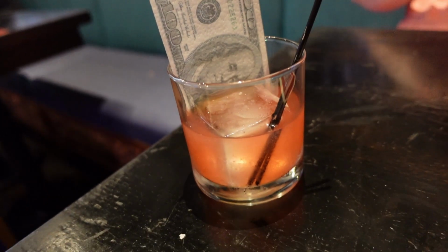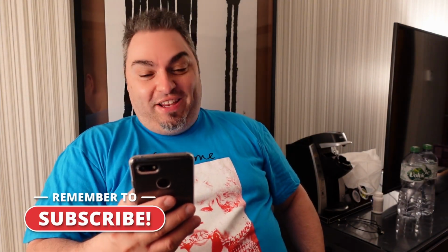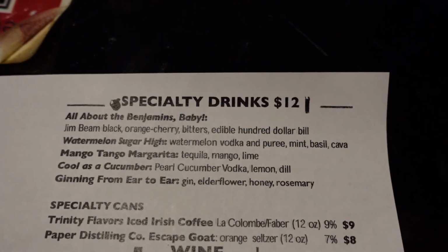Yeah, so we walked down the alley, past the beer garden, they let us in the door, and I just had to try this drink. It's called All About the Benjamins. I gotta go to the notes to tell you what it is. All About the Benjamins Baby, actually. It's a Jim Beam Black, orange cherry bitters, and an edible $100 bill. When I read about this online, I'm like, this is the perfect experience. When I'm outside of my home area, I gotta try things that are transcendent and just outside of the ordinary, and this totally fit the bill.